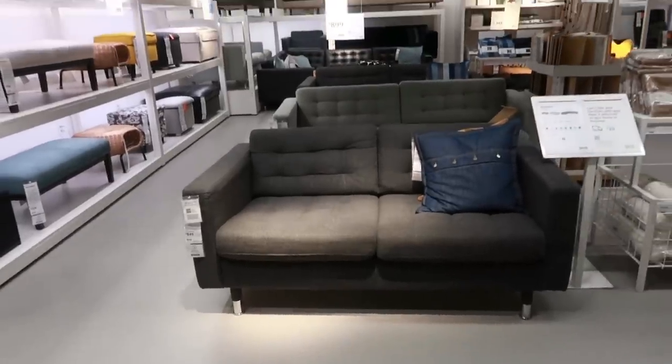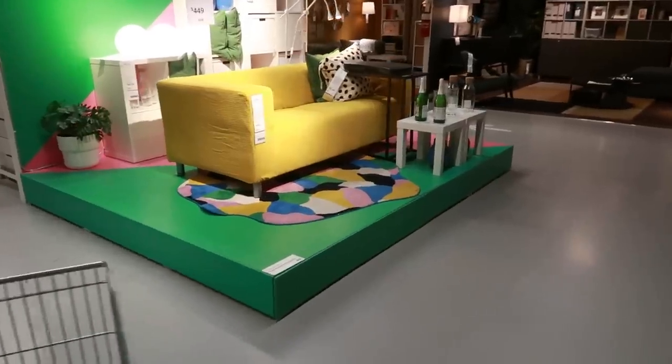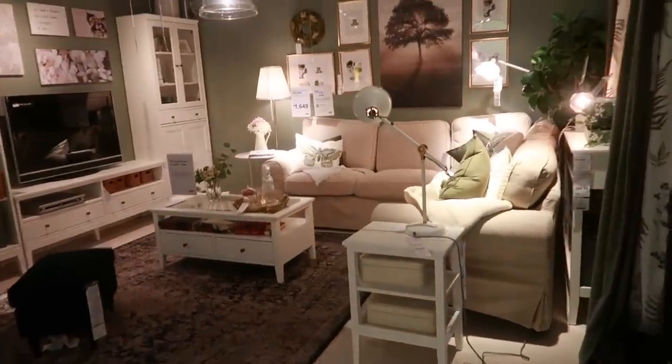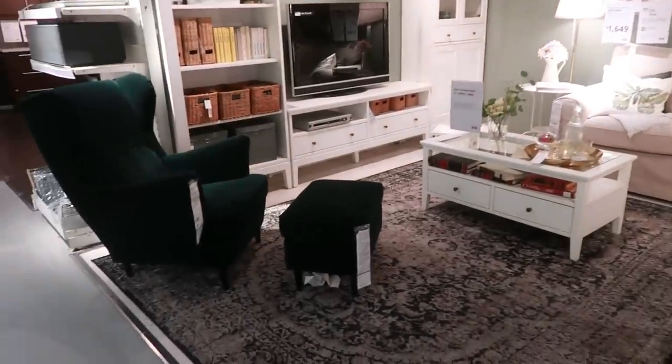$11.49. And this is the area with all the chairs and stools and the couches and stuff. Like I said, I'm trying to make my way out of here already. I like that yellow couch. This little living room, I love that. I thought that looked so cozy and so comfortable.